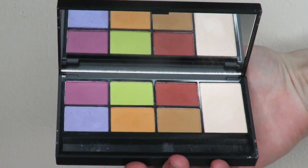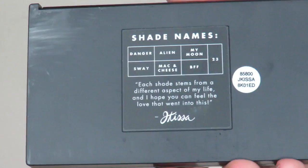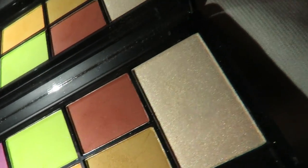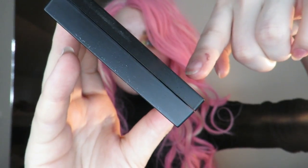Then you open it up, and this palette does come with a mirror, which is really cool because, again, it comes with 7 shades. Those shades being 23, My Moon, Alien, Danger, BFF, Mac and Cheese, and Sway. It is also a magnetic palette, which is another little cool thing to add to it, especially because it is such a cheap palette. Cheap as in price, not as in quality.